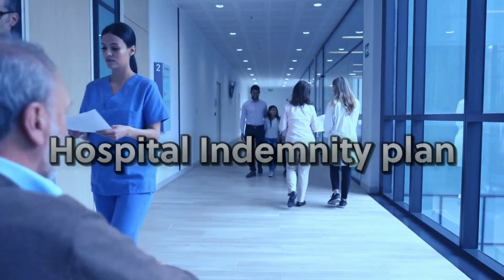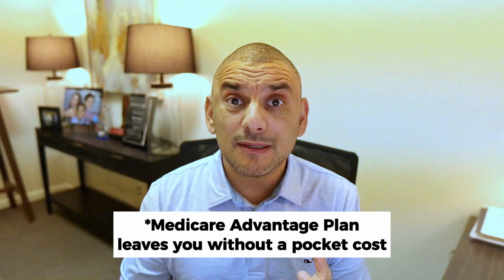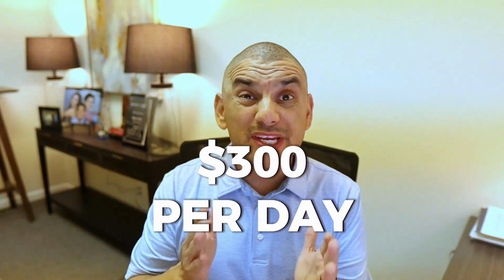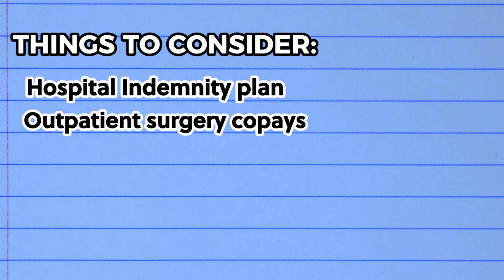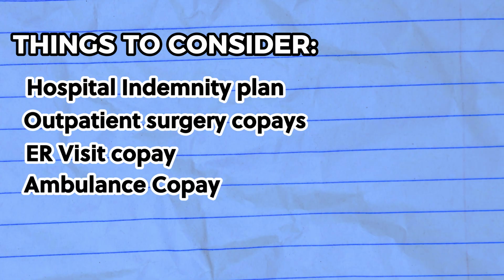Now, why do I recommend a Hospital Indemnity plan, or just to keep it very simple, a GAP plan? It's because Medicare Advantage plans leave you with out-of-pocket costs. Let me give you an example. Copays for daily hospital copays. These are generally around $300 a day for the first 7 days in the hospital. And so therefore, to shield yourself against that, you definitely want to consider a Hospital Indemnity plan or a GAP plan. You have outpatient surgery copays, you have ER visit copays, and you have ambulance copays. So once again, this additional plan can help you and shield you against these copays and these out-of-pocket costs.